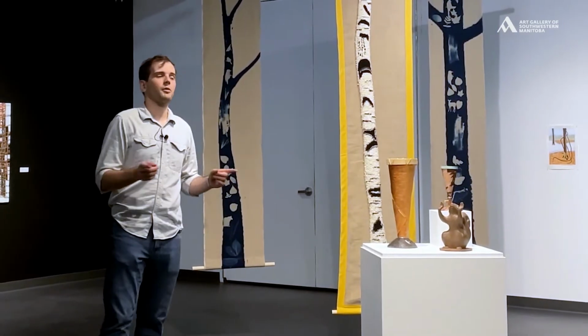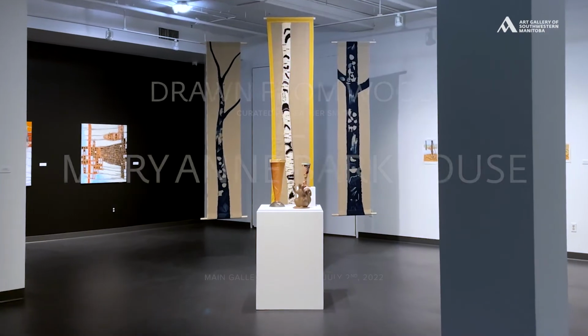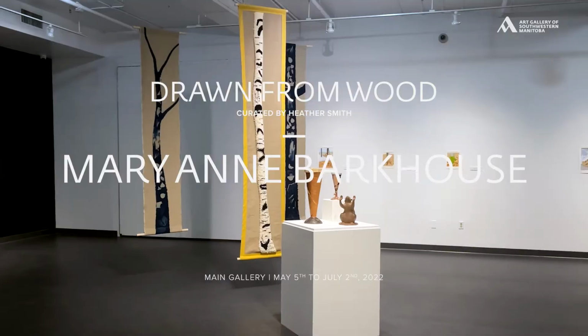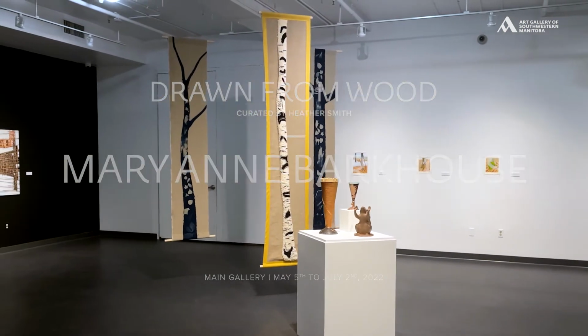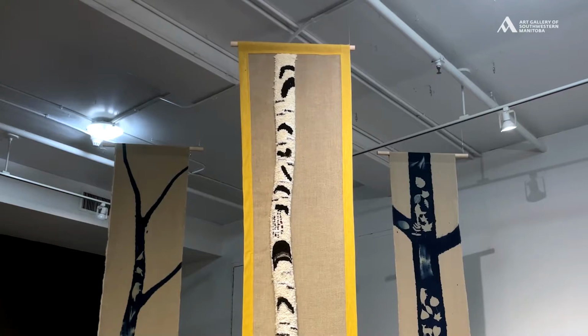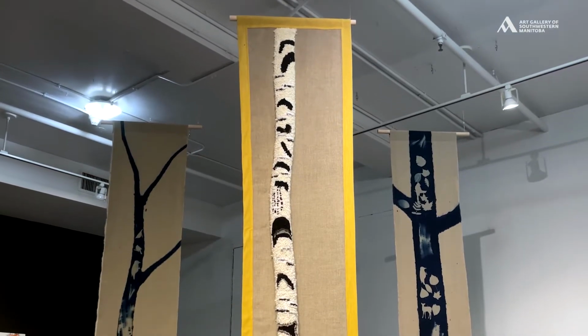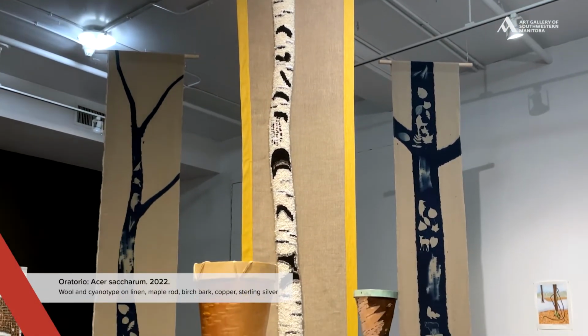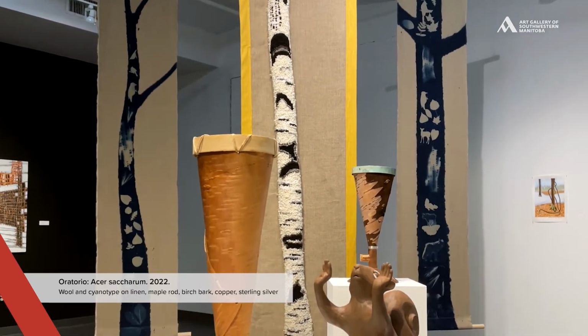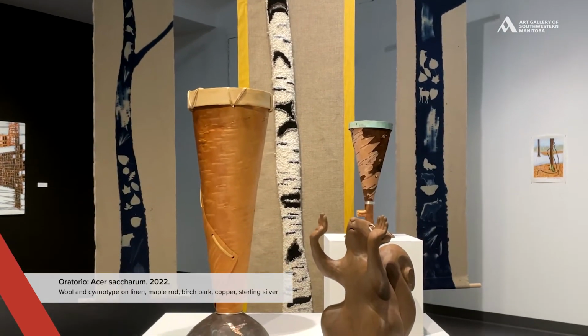As you come into the northwestern corner of the gallery, you see Mary Anne Barkhouse's work. If you're familiar with Mary's work, a lot of it focuses around European culture and then infuses it with a lot of North American indigenous culture and animals. Despite the fact that she wasn't able to attend the residency, there's still these little connections with other pieces of work inside of the gallery.